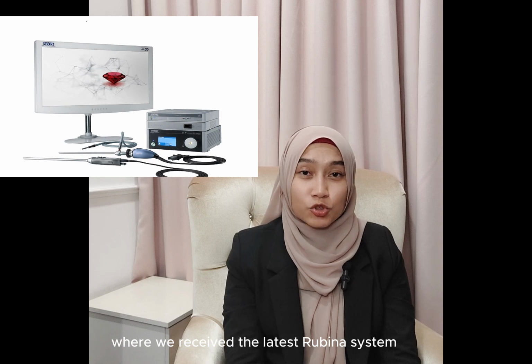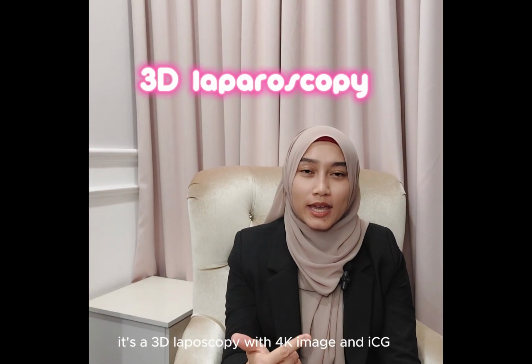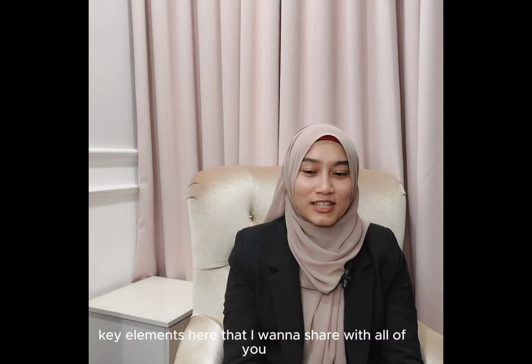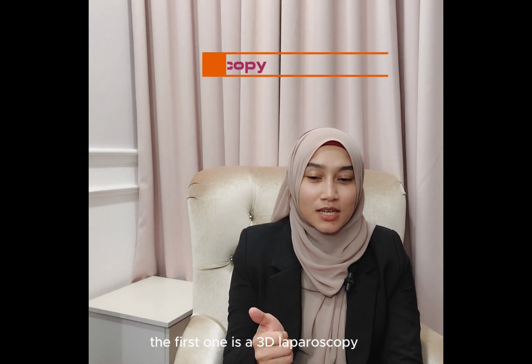This is to share my happiness when we received, last week, new toys in our obstetrics and gynecology department, where we received the latest Rubina system. It's a 3D laparoscopic system with 4K image, ICG, and a 30-degree angle. So there are 4 important key elements here that I want to share with all of you. The first one is 3D laparoscopy.